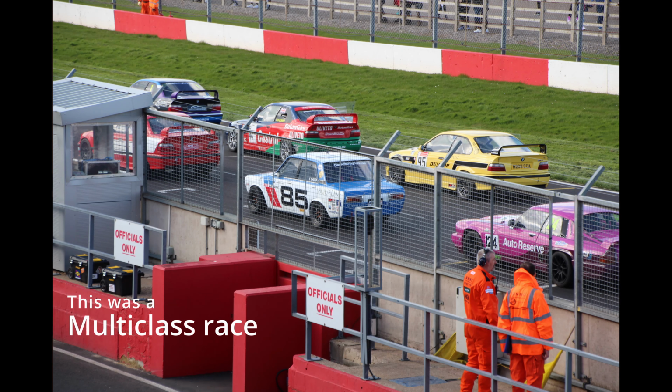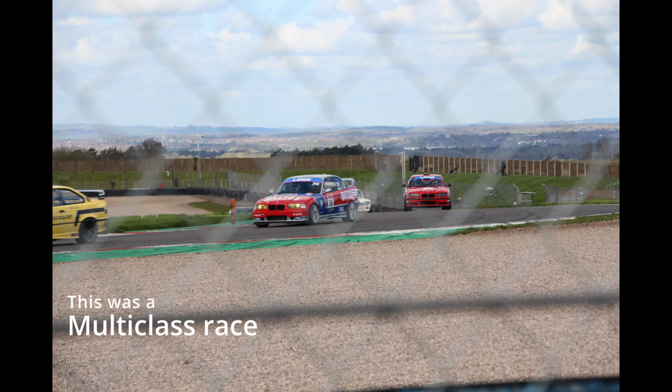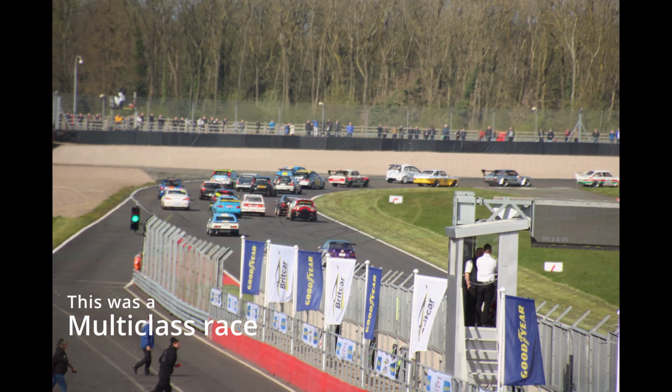We also had the pre-1993 touring cars, so 4-seater saloon cars marketed before the 1st of January 1993. So some old BMW E30s, M3s, that sort of thing. Some Sierras. All sorts of different cars amongst that.